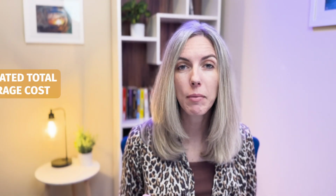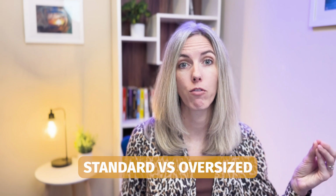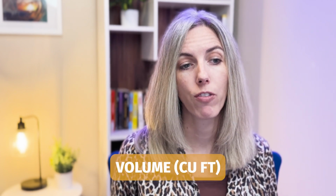Next, let's look at estimated storage cost. To determine the monthly storage fees, Amazon charges different rates for standard size items versus oversized items. This also changes based on the time of year, with the most expensive being October through December. The monthly storage fees are based on the volume in cubic feet that your products are occupying in their fulfillment center, so you are paying to keep it at their warehouse.